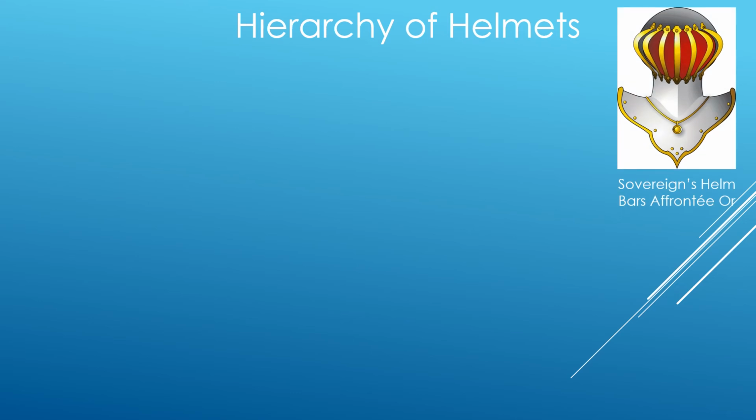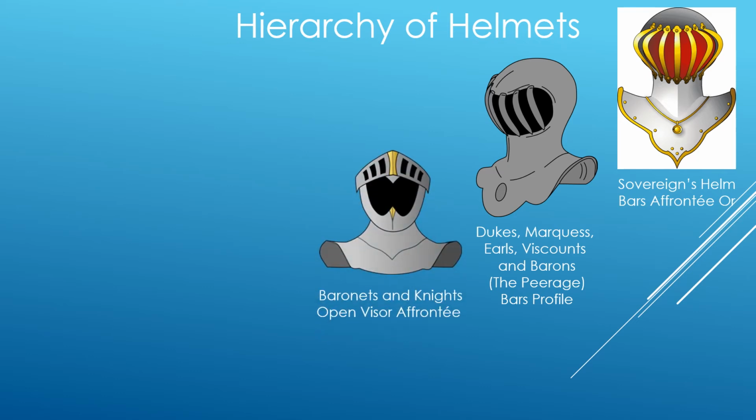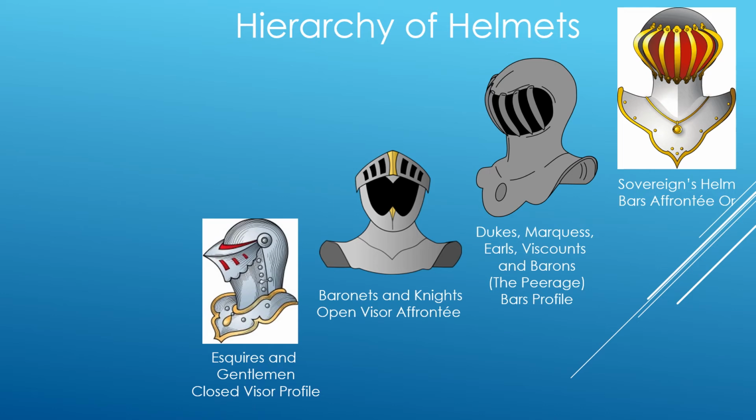There's also a hierarchy of helmets. The sovereign's helm is shown with bars affronte, or bars with the helmet facing towards us in gold. The aristocracy, dukes, marquises, earls, viscounts and barons, the peerage in general, also have bars on their helmet, but they are shown in profile. Baronets and knights have open visors affronte, and esquires and gentlemen have closed visors in profile.